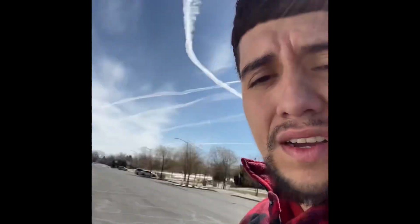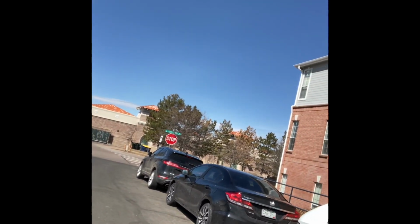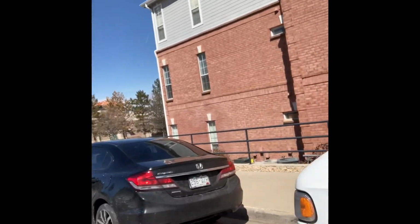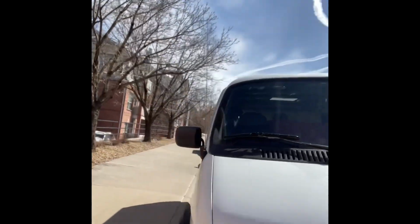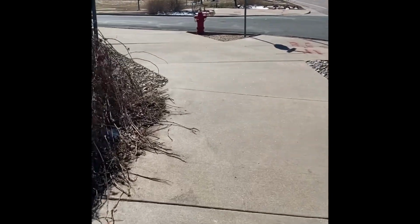It's a small apartment complex. Little hard to park over here. Had to park on the main street, which I might probably have to move over there in front of that stop sign to even be able to reach. See, the owner came and opened the door.